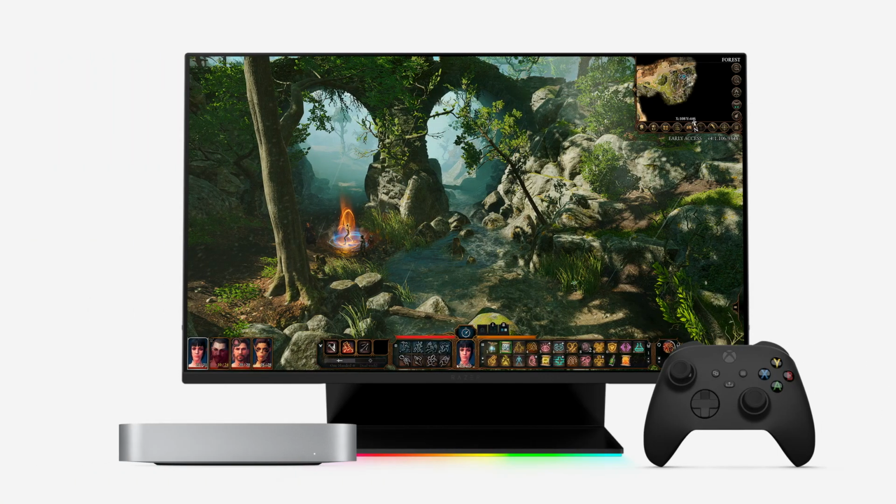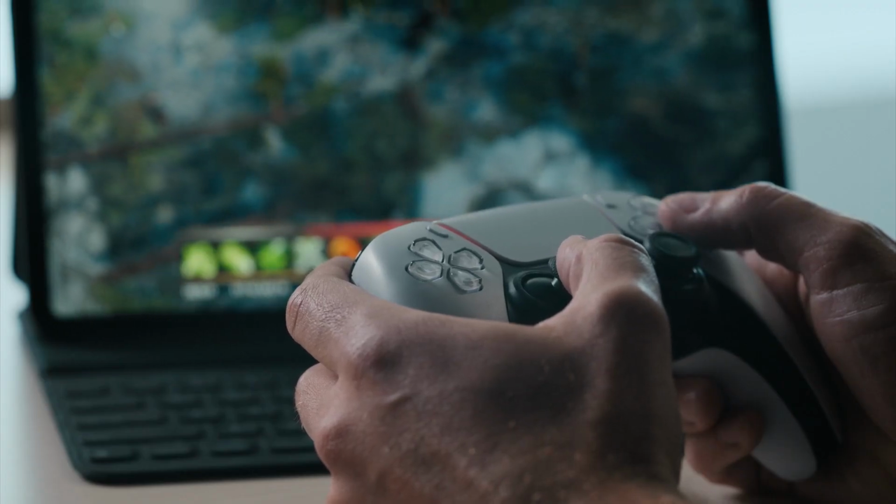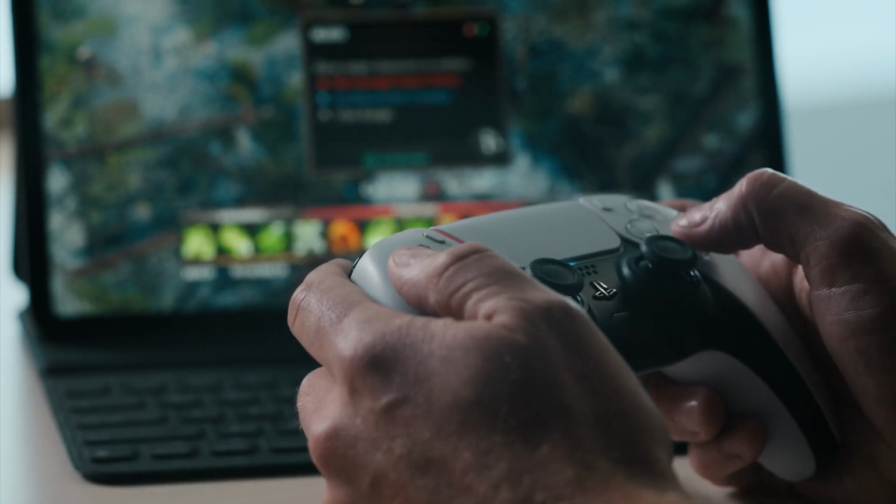And macOS Monterey adds support for adaptive sync displays. This means you can now take advantage of these ultra low latency and variable refresh rate displays for your Mac games as well. Now, high-end games with advanced graphics are often designed around using game controllers as input.